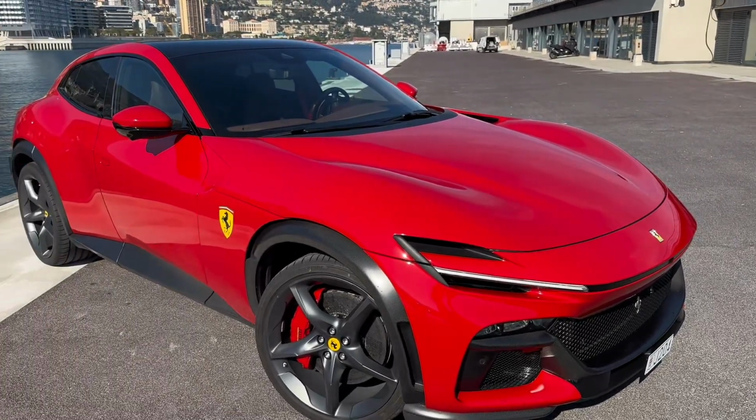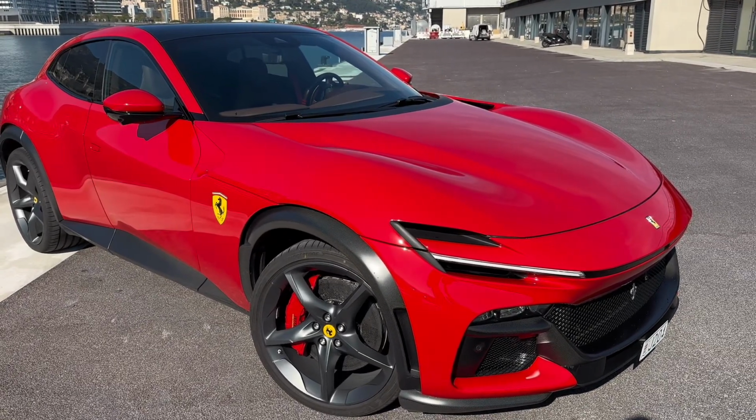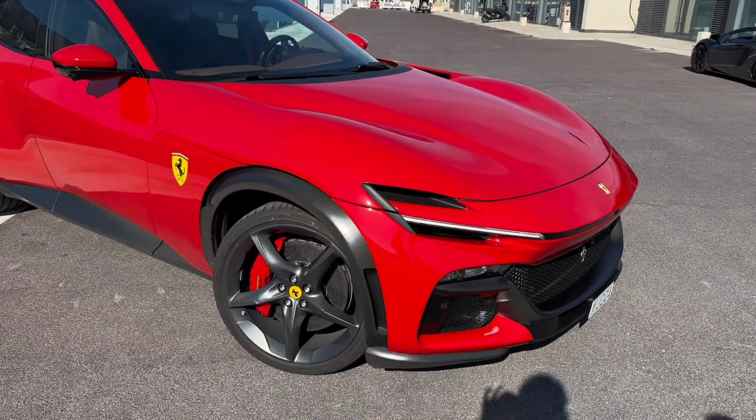Yeah, for me it's only Ferrari. And for sure, when Ferrari brought out a car you can use every day, there was no question to order it. And I have a small Ferrari collection. Every car in the same color. Same color. Okay. So this is the full carbon package you bring.